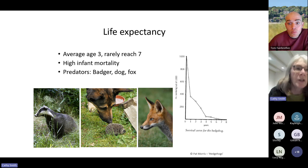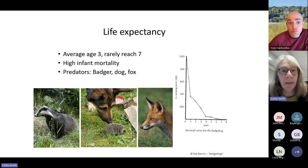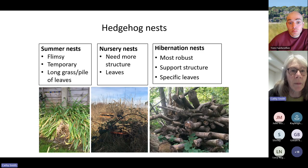And this isn't necessarily due to predation. This is probably more to do with them just learning their way around and to do with finding food and things. But they do have natural predators. So badgers, which we'll come back to again, dogs and foxes, and also I've been told rats as well when they're hibernating in particular. But predation is not the main thing that's affecting hedgehog numbers more widely.